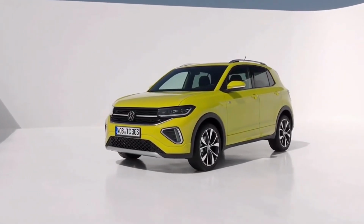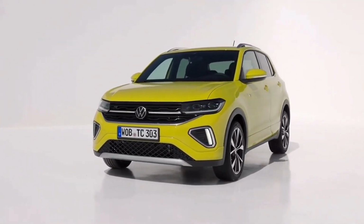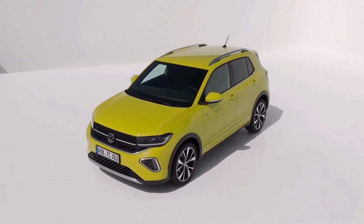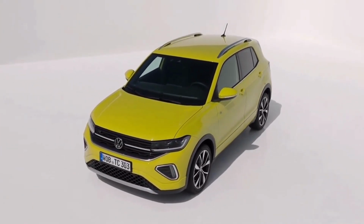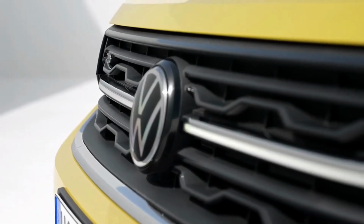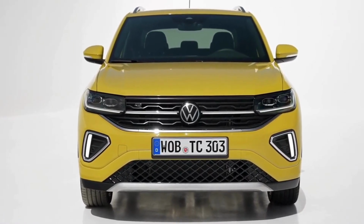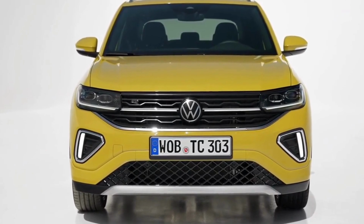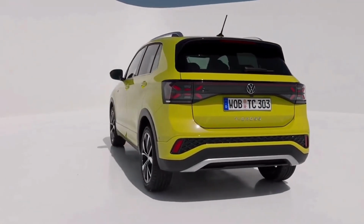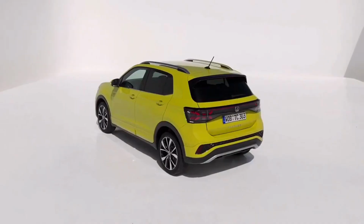This is the new Volkswagen T-Cross facelift. In terms of design, the new T-Cross gets matrix LED headlights as standard on the Style and R-Line models and optional on the Life variant. These are visually connected by a light bar bordering the Volkswagen badge. As for the rear, the X-styling has been applied to the taillights and these two meet in the middle.